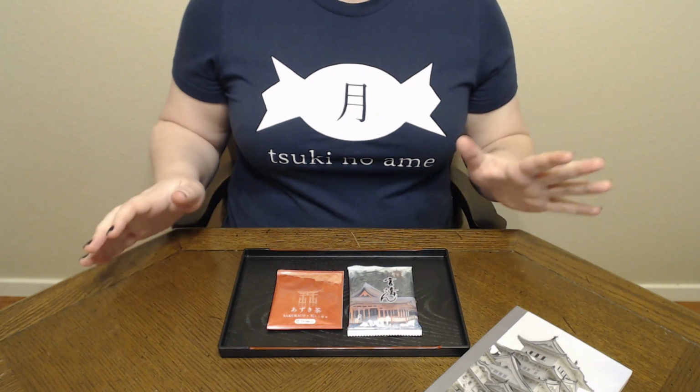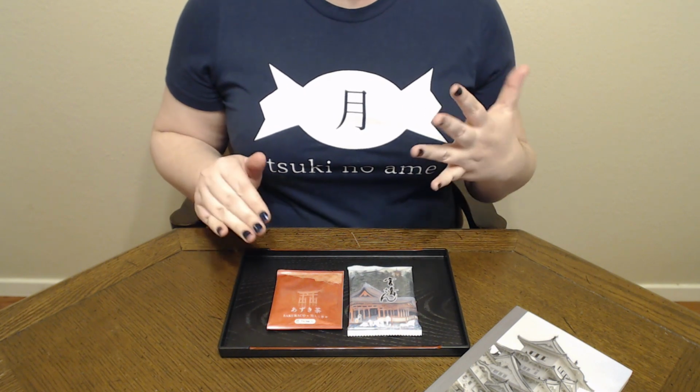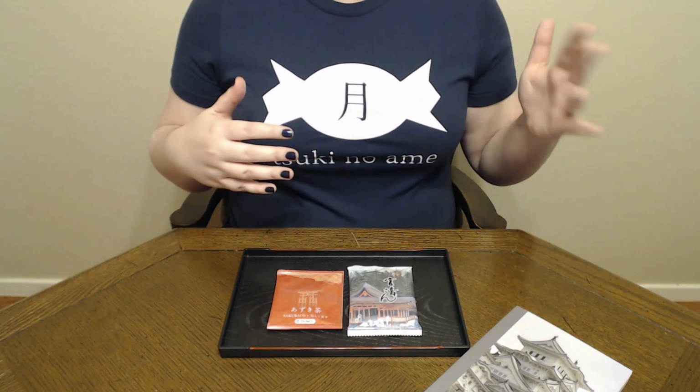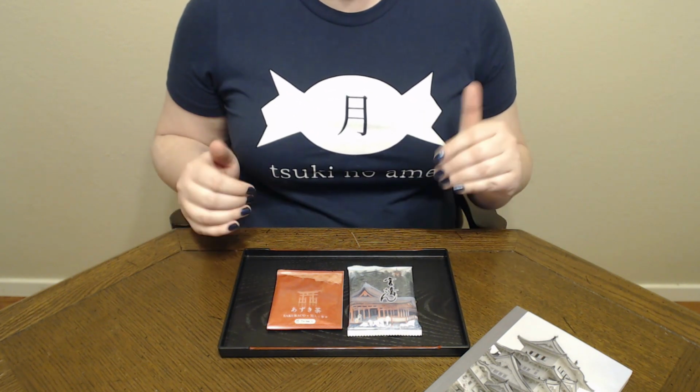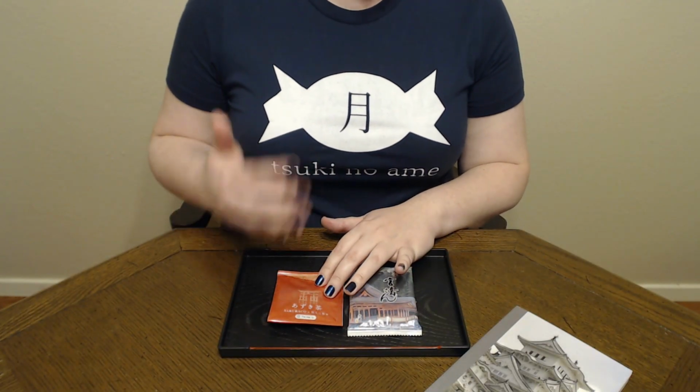So today's a little interesting. We actually are going to try a tea that Sakurako sent this month. It's an Adzuki tea. Adzuki is one of those beans that you find in Japan, in Asia, that are actually sweet. We've tried a lot of things that are Adzuki flavor in the past, and it is supposed to be kind of sweet in this.